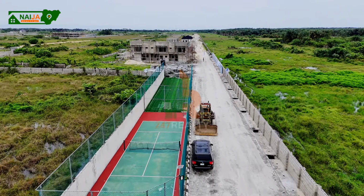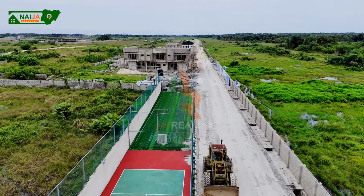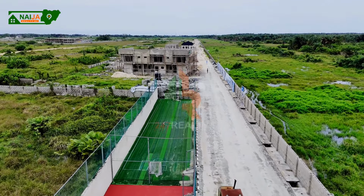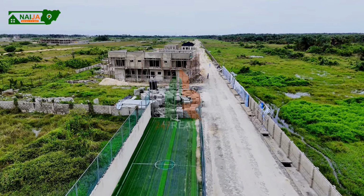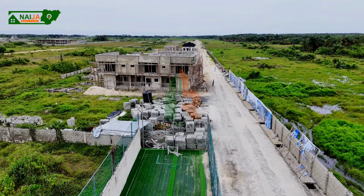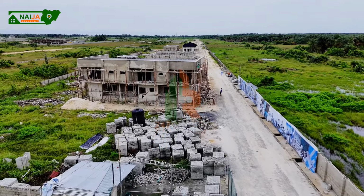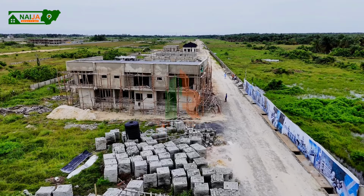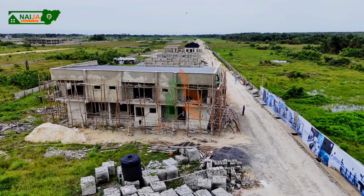Like some of you already know, we have, of course, the bungalows they are constructing, and then we have the terraces. So I'm going to take you through this first terrace. Yes, the first terrace here is 4 units. Do you guys see? So this is a terrace. This particular unit is now at the plastering stage. Do you guys see? This is at the plastering stage.